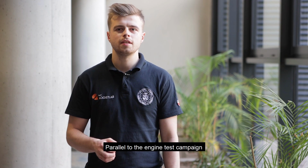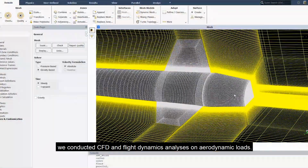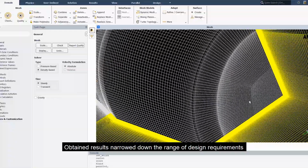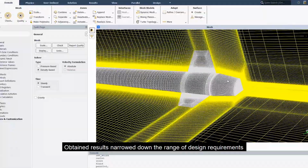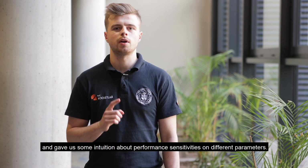Parallel to the engine test campaign, we conducted CFD and flight dynamics analysis on aerodynamic loads. Obtained results narrowed down the range of design requirements and gave us some intuition about performance sensitivity to different parameters.